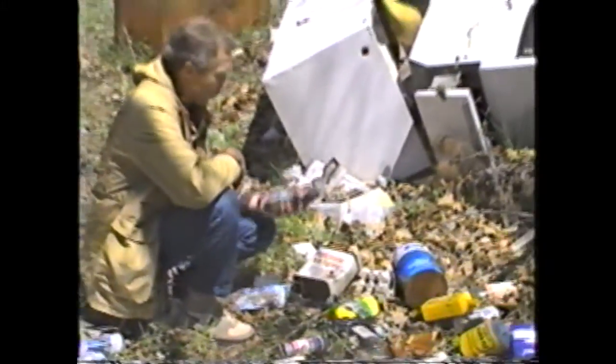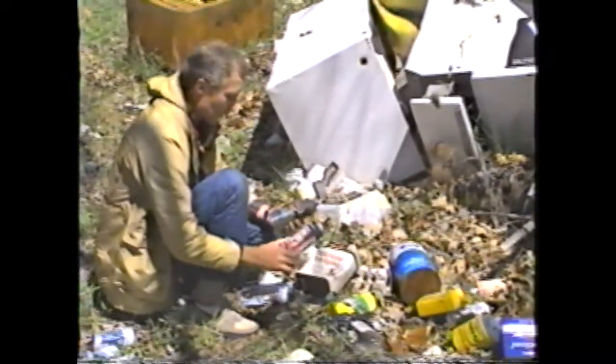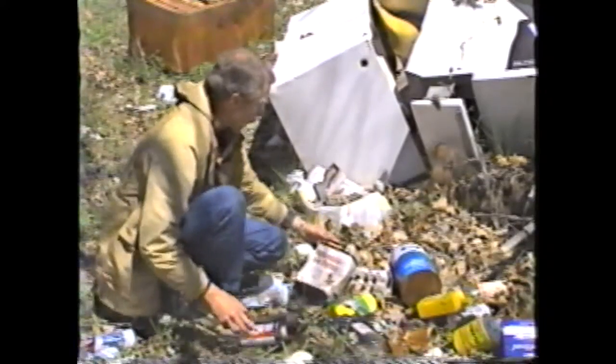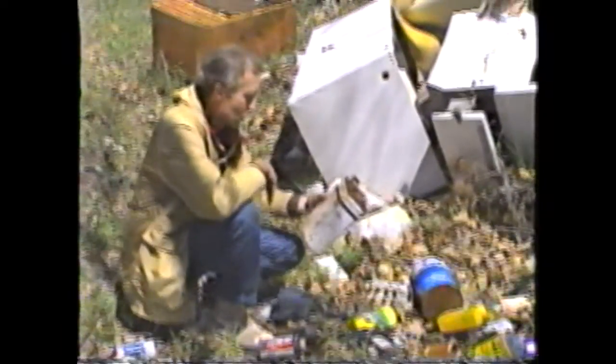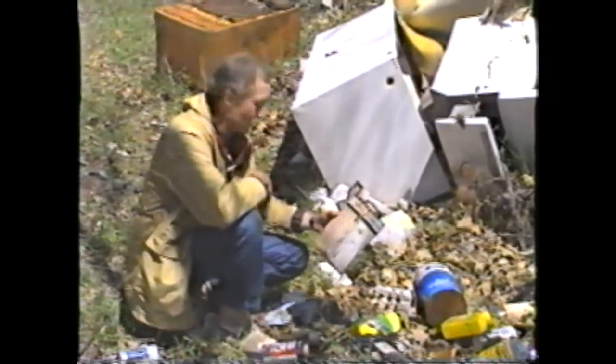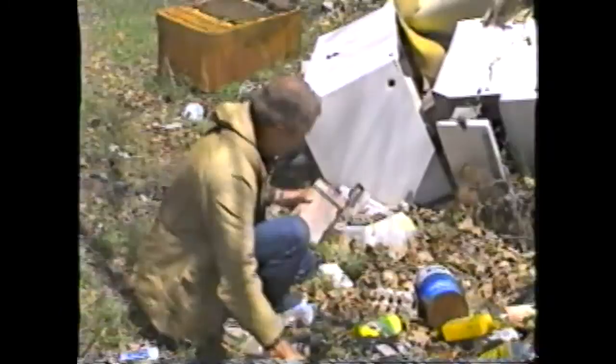Looking at some of the contents of this dump, these all are examples of household hazardous waste. This is a spray paint can, which I'm sure still has some paint in it. This is silicone tire shine. Hydrocide is a water repellent. This on the back says it's poisonous and you should avoid getting it on your skin and breathing the vapors. Of course, none of this stuff would do you any good if it was in your drinking water.